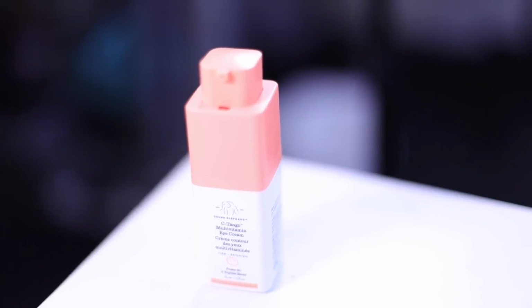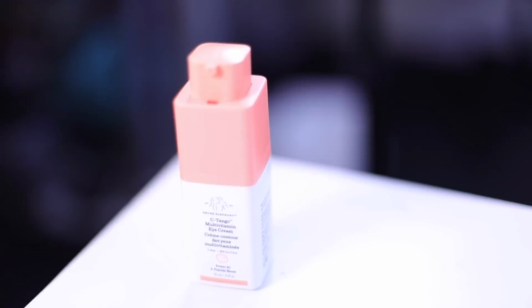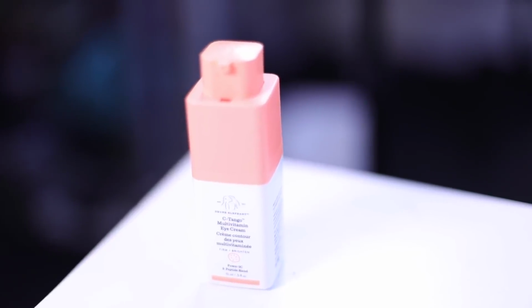This is the Drunk Elephant Tango Multivitamin Eye Cream. And what happened was I did a video with Tiffany in LA, and she said, we're bringing out a new eye cream, it's embargoed. And I was like, oh my God. And she gave me hers that she had on her at the time, which was this one. And I think there was only maybe 2/3 full. And I used it, loved it. And then when I got home, she had sent me another one. I've already used that one up.